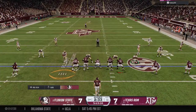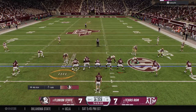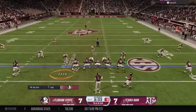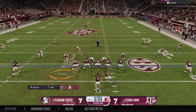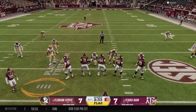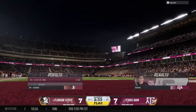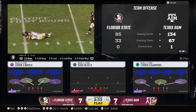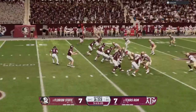Important 3rd down play coming up. 29 Philly. Send the back in motion. Now, wasn't alert enough, didn't get the playoff. That'll cost him 5 yards. And the head coach will decide to accept the penalty and take the yardage.